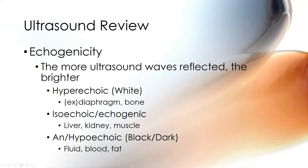Other terms you should be familiar with in ultrasound is the echogenicity that an object produces. The more waves are reflected, the brighter. If it's brighter, we consider that to be hyperechoic, or white. Something that reflects a lot of ultrasound waves will be something like the diaphragm or bone. Isoechoic, or echogenic, can be challenging to understand because it's similar to the tissue next to it. These are all shades of gray: liver, kidney, muscle. If no ultrasound waves are reflected, it is considered anechoic, completely black.